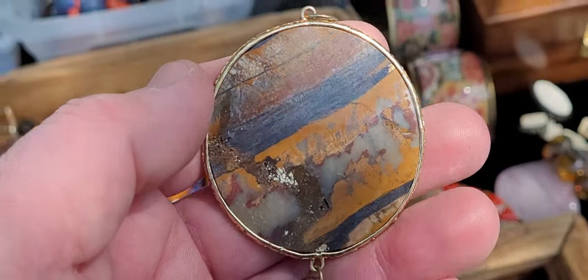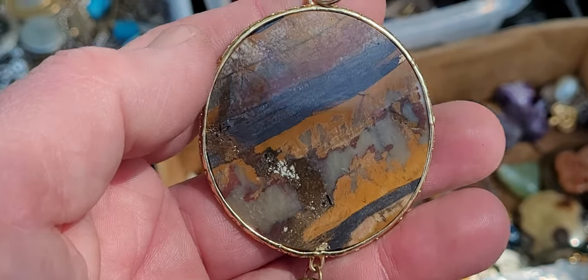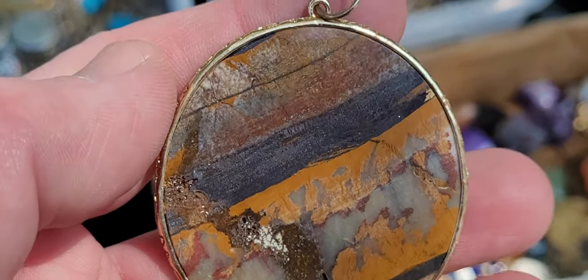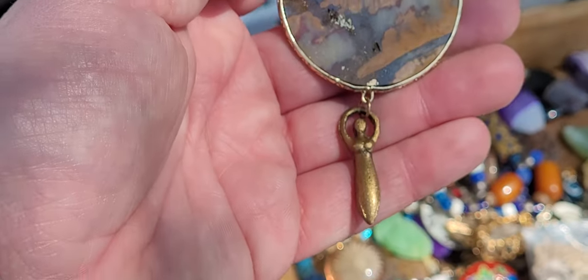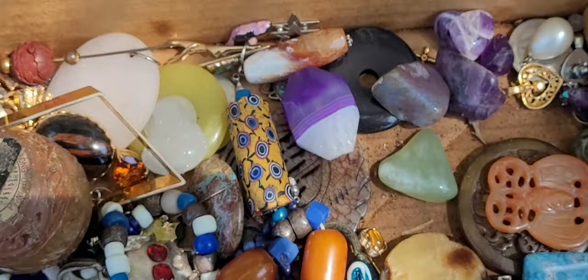Look at this beautiful piece here. Pendant without a chain. That's okay, because when they're so pretty, you don't want to leave them behind. I may pack that one up too.